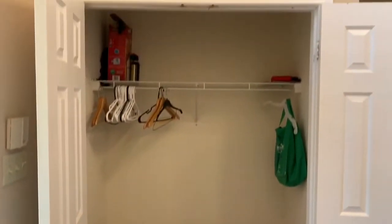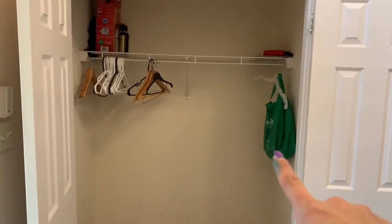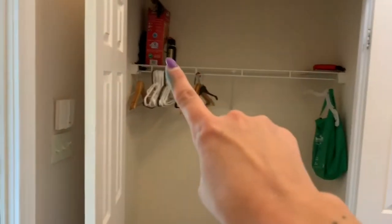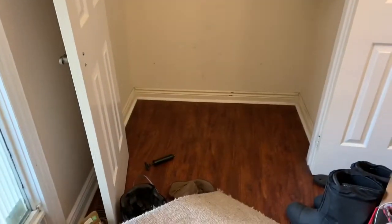Closet is finally clean, with the exception of this bag of dog bags, the leash, and the fire extinguisher. But everything else is here. Look at all this. Insane.